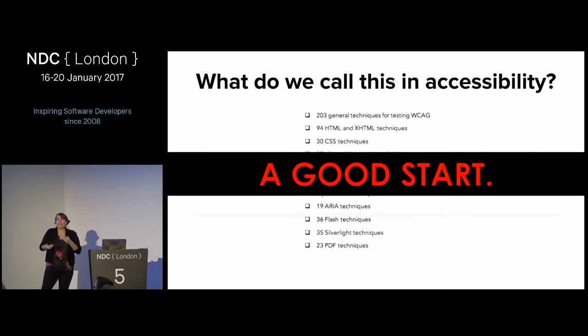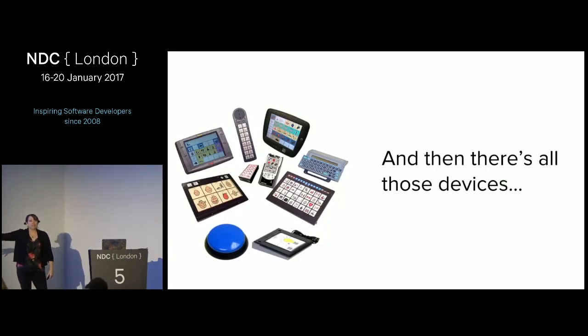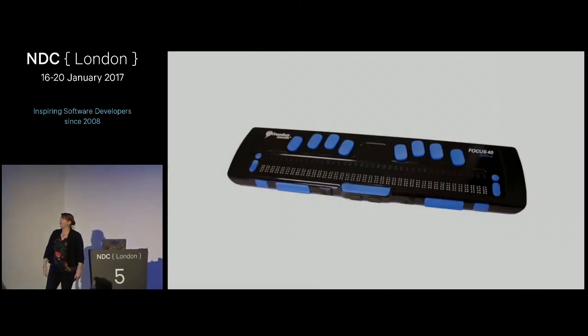You don't easily know how to put that into practice in what you do every day. And then there's all these devices, and it can be very intimidating because not only are you thinking about the work that you do and the techniques you need to learn, but then there's all these other devices that people with disabilities may be bringing to your website or your application. And it's kind of hard to know exactly what they will be bringing and what you need to account for.